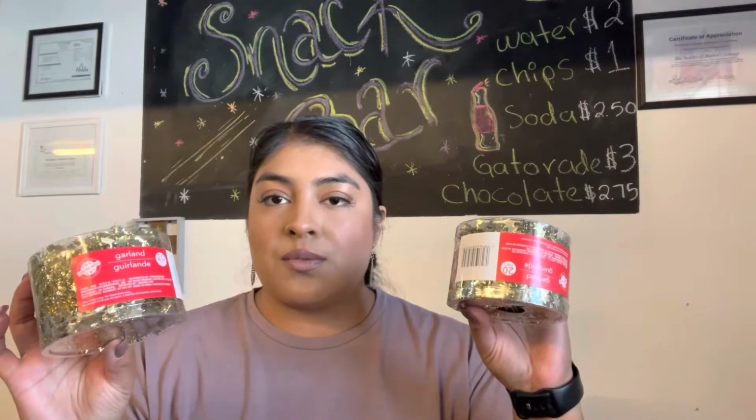So I did get 2 of the little skirts for the trees. And then for the garland, I did get gold. They did have red and different colors. They do have different options for you guys, so I got 2 of them just in case I run out.